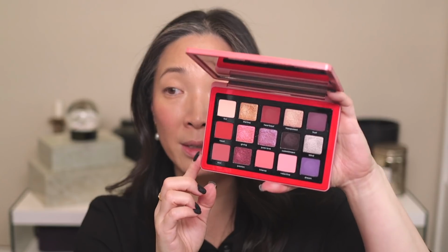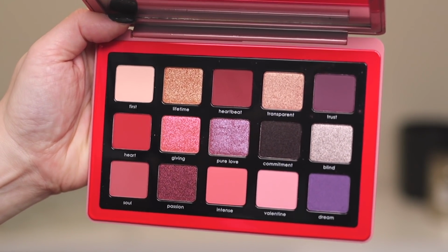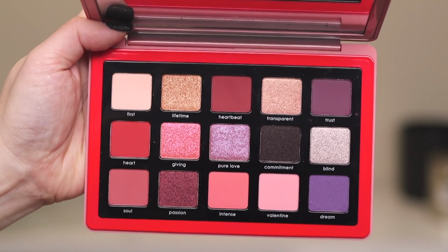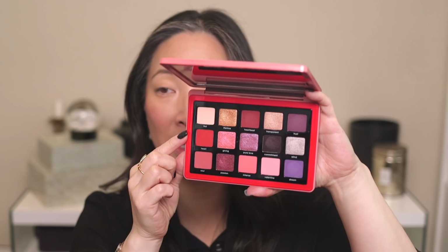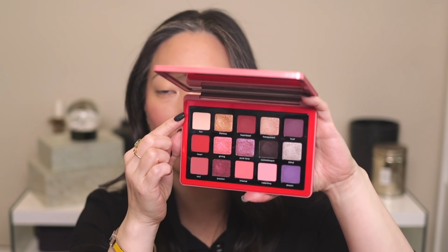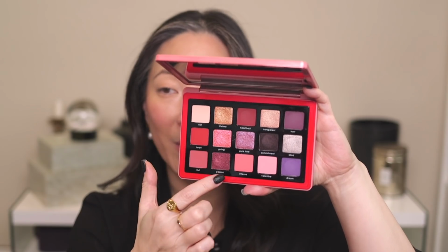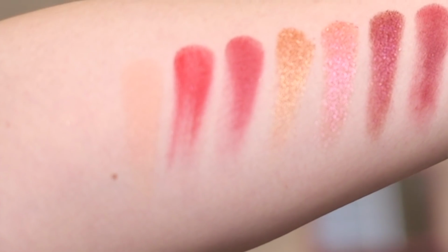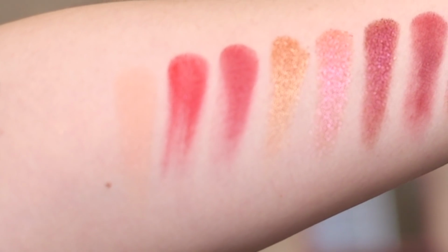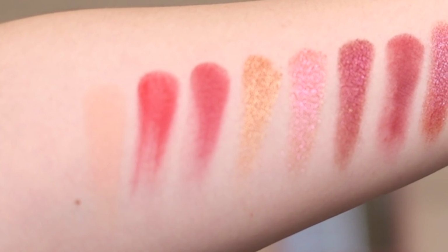And then of course here is a look at the inside. We have all the shades printed right onto the palette, which we all love. And here are some swatches. So what I did, instead of going across, I went up and down. So I went from top to bottom in this first column, top to bottom in the next column, and so on and so forth. So we have the shade First, which is a creamy matte. Then we have Heart, which is a creamy matte. Soul, which is a creamy matte.